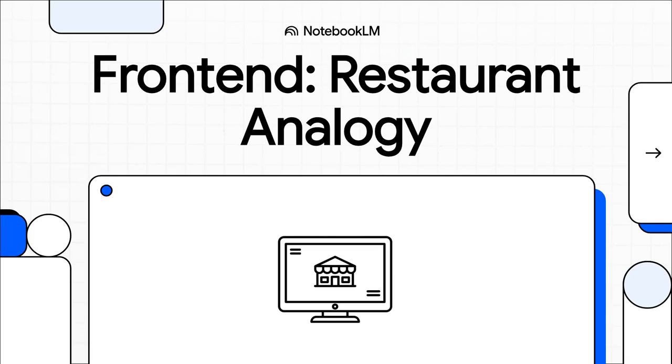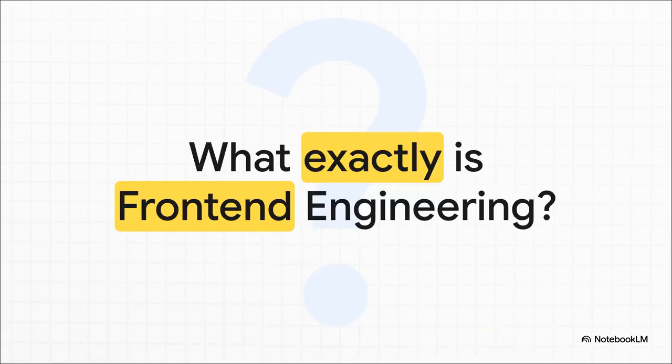Have you ever found yourself scratching your head trying to figure out what a front-end engineer actually does? Well, you're in the right place. We're about to break down this super important tech role using a simple analogy that's going to make it all click.